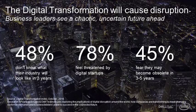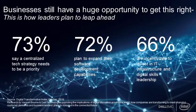And so what we asked is, okay, in order to get ahead of this digital transformation, what are you going to do? How do you plan to take that next leap and respond to this? And what we learned from our customers, they said 73% of them said that they're going to look for a centralized tech strategy to be a priority. 72% of them said that they plan to expand their software capabilities, so they're going to write software code, new IP to become differentiated. And then, of course, they know that they have to invest in different areas. And 66% of those customers said that they're going to invest in IT infrastructure and digital skills leadership.